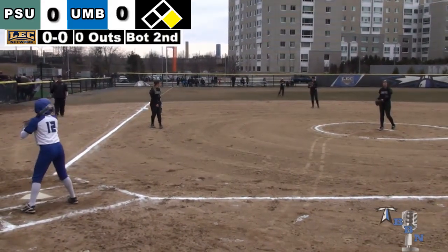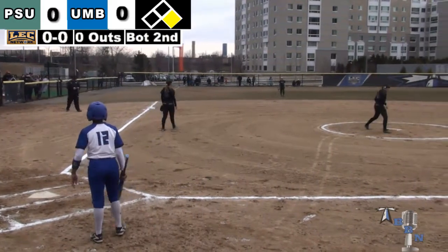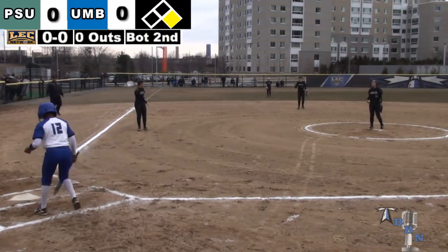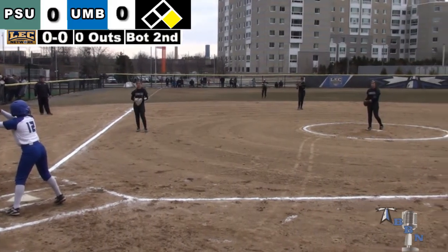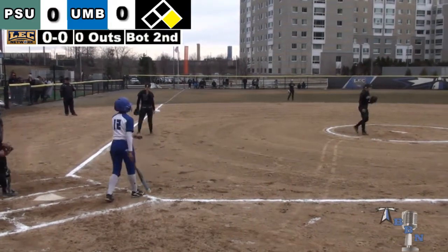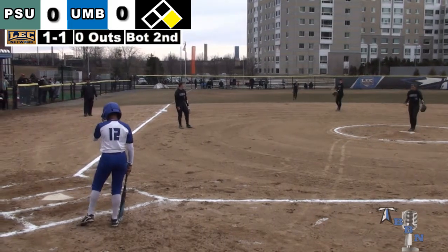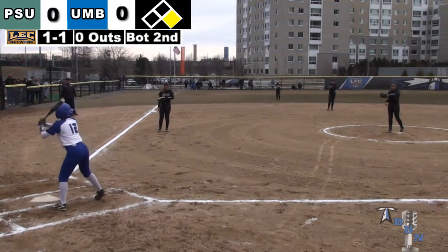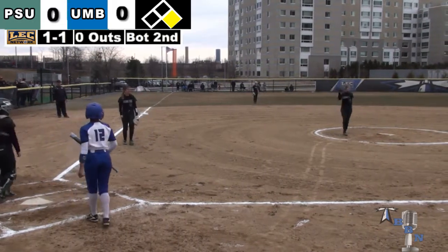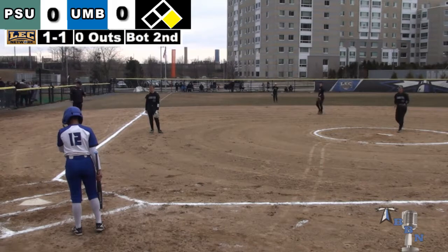That brings up Kira Pressmark. So Pressmark made a few big defensive plays in game one. Was mostly held in check at the plate as she tries to bunt her way on there. So the count 1-1 here. Infield pushed in pretty far. Pressmark shows bunt, ends up taking, and that will be ball 2. So Pressmark looking to work her way on base here.